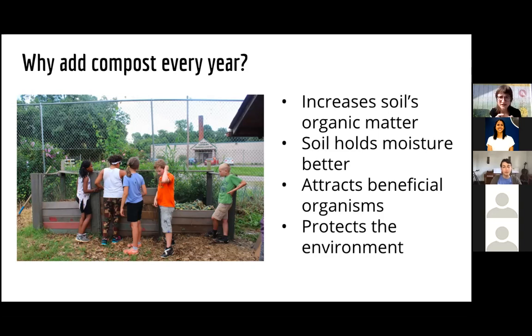If you're going to add a fertilizer or anything like that, and you have compost worked into your soil, it'll hold on to those nutrients like a sponge rather than having them run off when you water your soil, if that makes any sense.